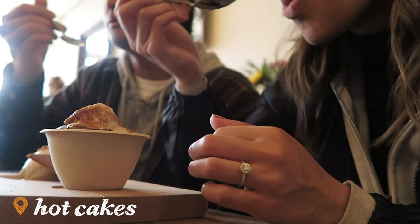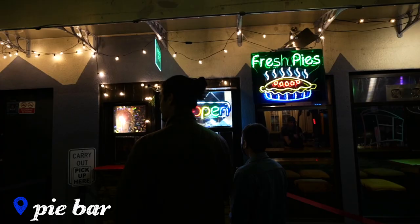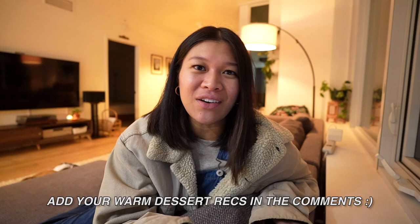So it's this little chocolate cake with a warm lava center with some ice cream on the side. Another place that you can grab dessert is Pie Bar. They have a walk-up window where you can order a slice of pie. There's another place up in Finney Ridge that I haven't been to, but my cousin recommended it. A la mode pies. If anybody has any dessert recommendations that are perfect to eat on a cold day, please let me know. I would love to know.